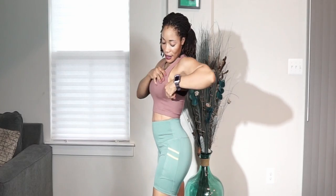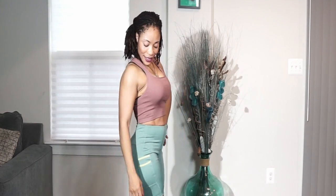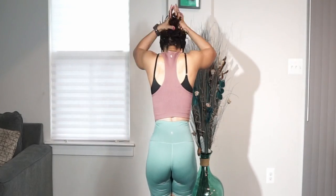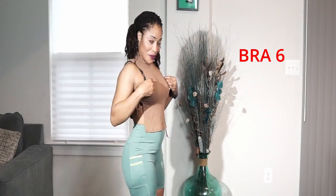So this is the side view. Feels super good. I like it. And this is the back view. Look, this is how it fits from the back, guys. Just beautiful. Next one. Here we go, guys. If you want to take flamboyance to the next level, this is the level, okay?